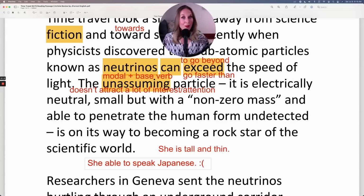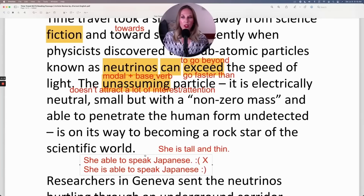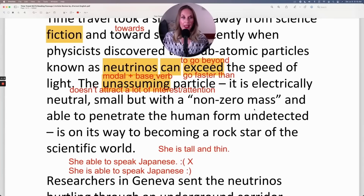So I'll put a frowny face and an X. She is able to speak Japanese. So now this is correct because we have to be able and then your infinitive. So that is what's happening here, and able to, but we're using the verb to be for both sections, before and after and. So don't forget that with able to.